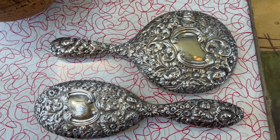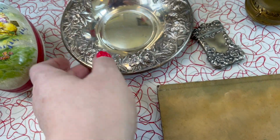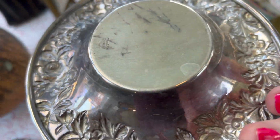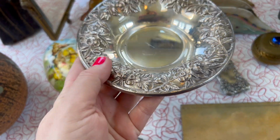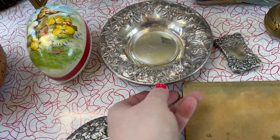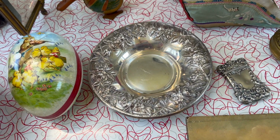And she had these sterling pieces that she'd inherited. And I bought these. I could not resist this dish. This is by, I believe this is by Kirk. I don't have my loupe here. Yes, S. Kirk, which, that's a local, I believe that's a Baltimore company, but it's this repoussé, right? That 3D floral motif. I may have to keep that on my nightstand or something for my earrings.